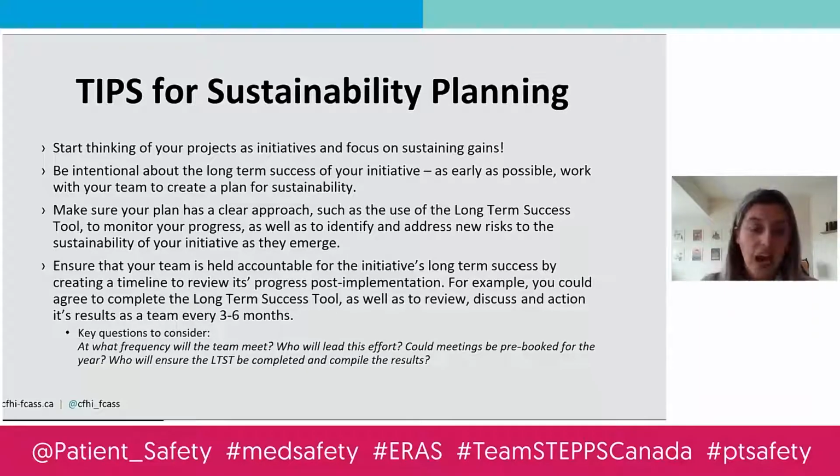And lastly, make sure to hold your team accountable for the success of your initiative, even after you've implemented. You can create a timeline to review, discuss, and action any new threats to the sustainability of your initiative. And for that, some key things to consider are who will be leading these efforts, how often, with who. So having a clear plan in place for monitoring and actioning the sustainability of your initiative while you're implementing, but also after, will help you and your team actually ensure the long-term success of your project.